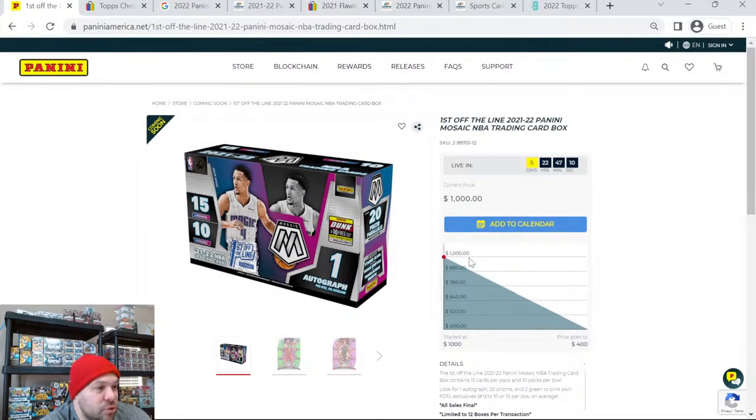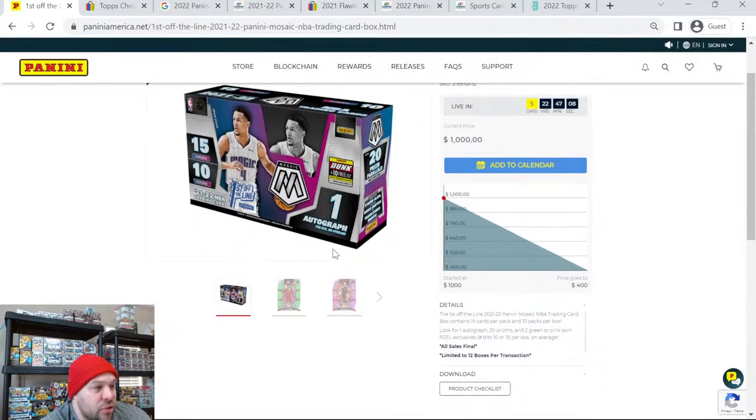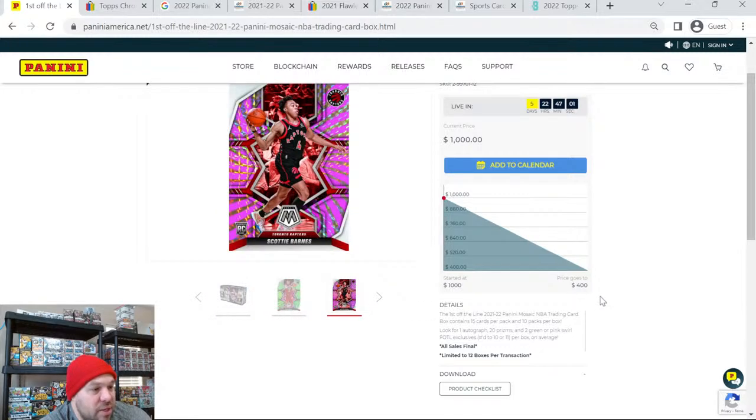So will these be worth it at 400? If they're up in the 5s and 6, I think that's a pass. I think Panini knows, because it's at 400, that these are gonna get really close to the bottom out.